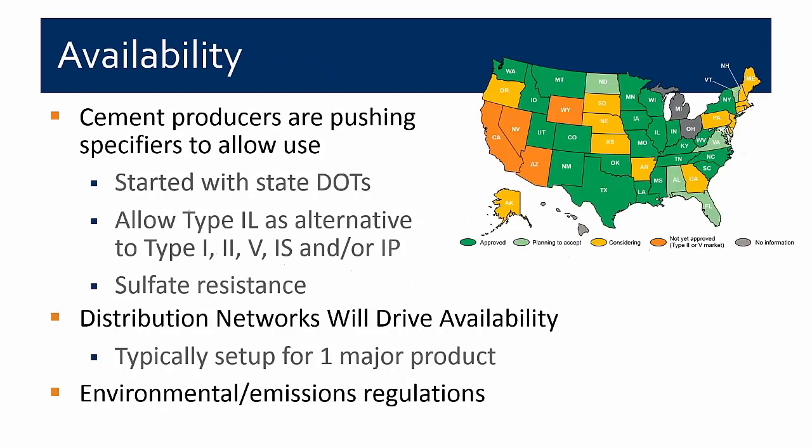So let's talk about availability. So availability today, there are some limitations for when a cement producer will start making a cement available. One of the big limitations is specifiers. If no one will use a cement, they're not going to make and sell a cement. So the cement industry has made a big push with state DOTs to get their acceptance, and you'll see a map there of a lot of different DOTs and their acceptance of Portland limestone cements.